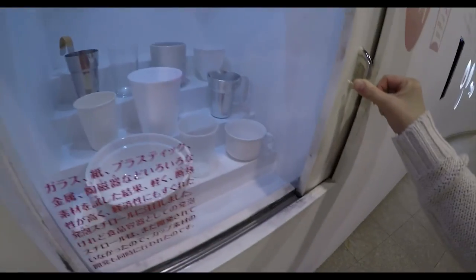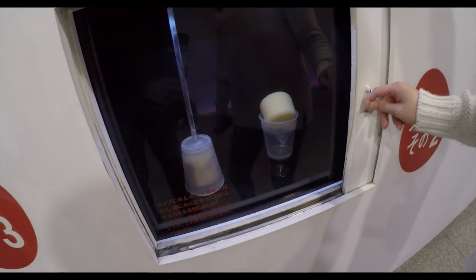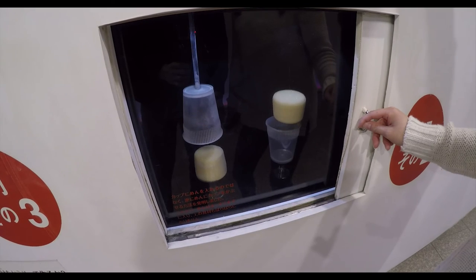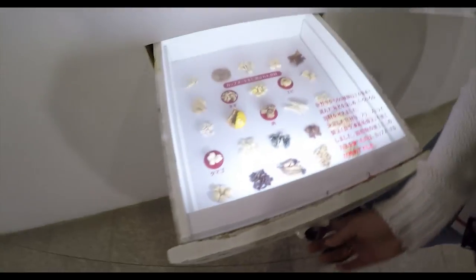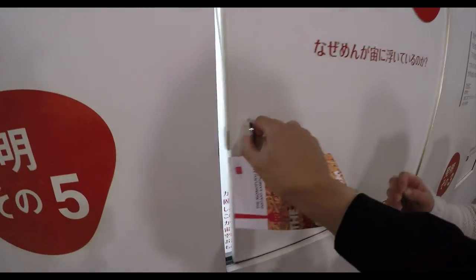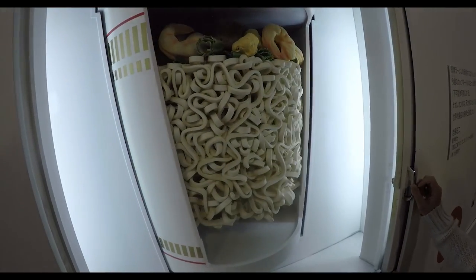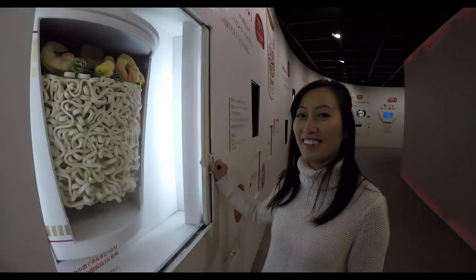Want that cup of noodles. That cup. Ripped off. Whoa. That one missed. It's showing you. They put it upside down. Oh, they put it upside down because it's more accurate. Look at that. Yummy. Oh, different flavors. Yummy. Whoa, big noodle. Whoa! Hungry, someone's hungry.